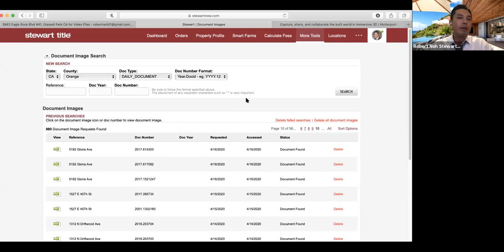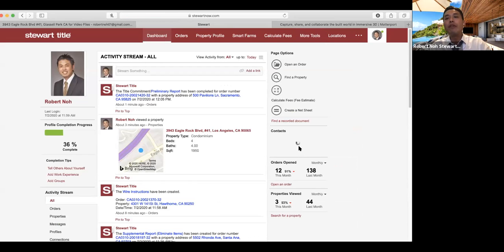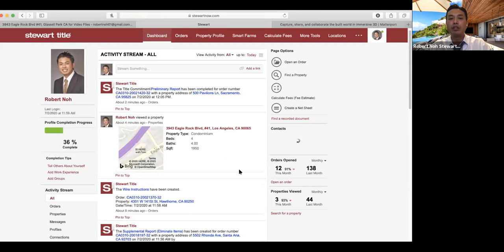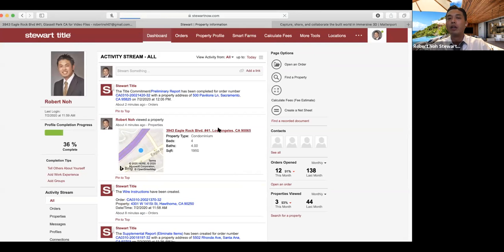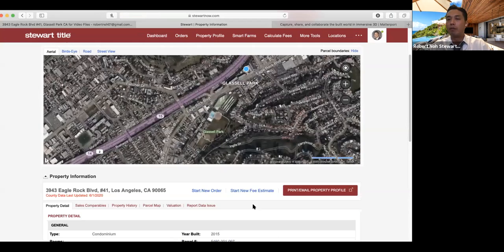Okay. And the beauty of our system, when you go to the dashboard, whatever you searched just now or before, day before yesterday, it will remain here. So you don't have to go back and find it. For example, I just searched a property for 3943 Eagle Rock Boulevard, LA. All you gotta do is just go to the dashboard, and you'll see all these properties that you searched before, and you just gotta click it again. Once you click it again, it's gonna show you the property profile again.